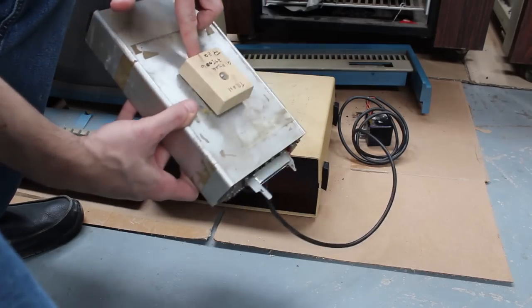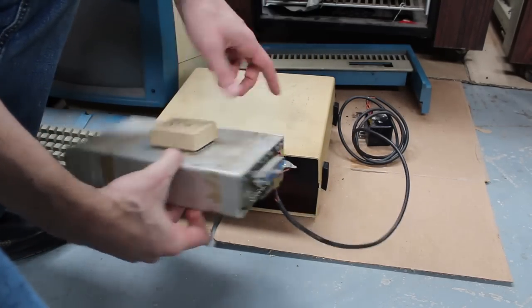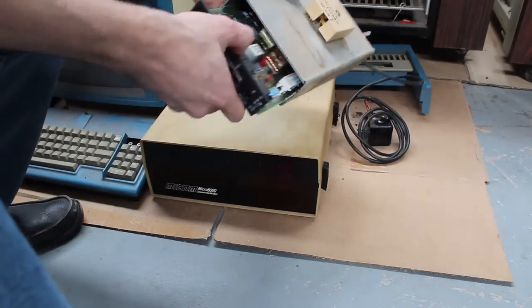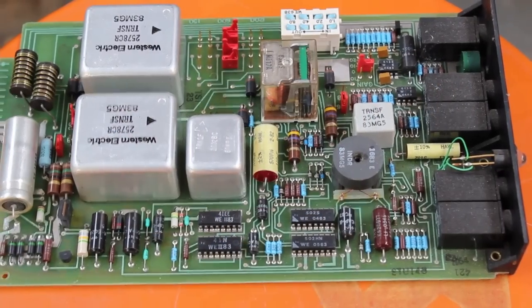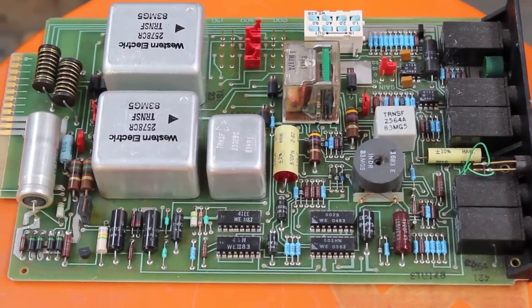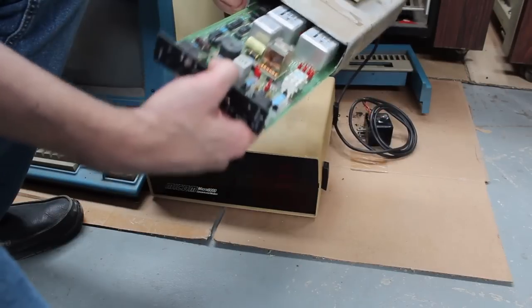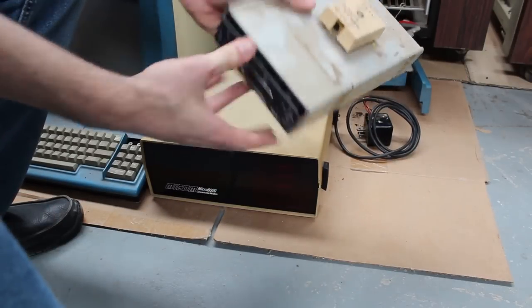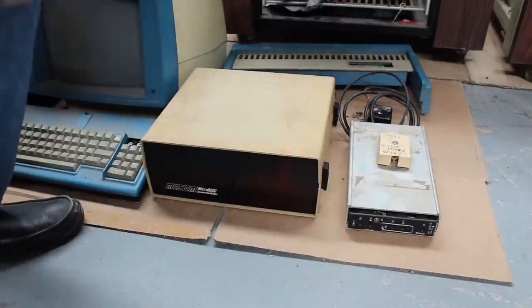I think you bring the phone line in here. There's some terminals in here that you then hook up to these terminals on the back. And then this is just a card that slots in and slides in and has Western Electric written on it. So I think that might be a way to hook this up to the phone line. I'm not entirely sure. There's a lot of question marks floating around this.